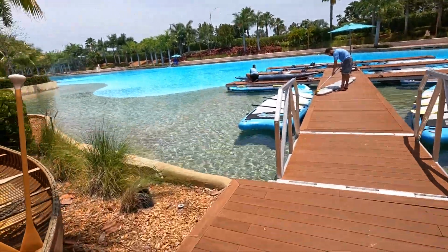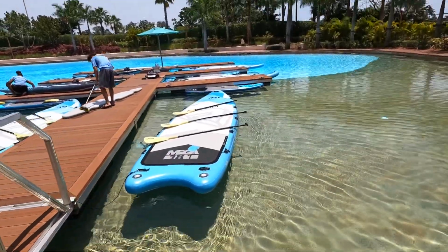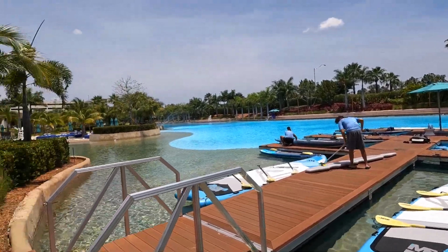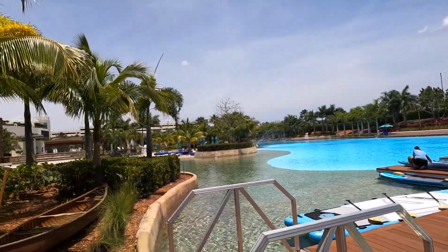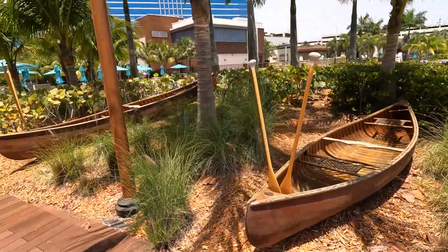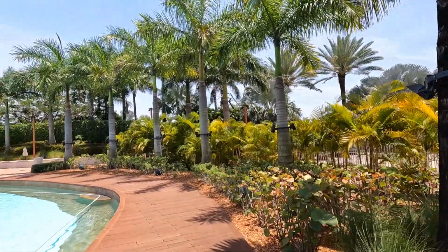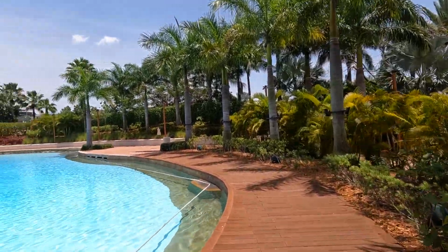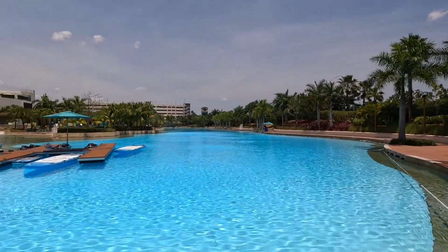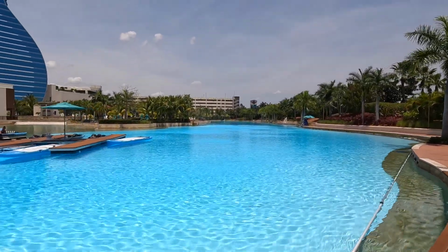So here's the lagoon where you could do water sports, paddle boards. That's a mega paddle board. And then little inflatable kayaks and things like that. But the lagoon goes way back there. And they got these canoes too. Awesome. It's a lot of pretty landscaping and tropical feel back here in the back of the lagoon. You can see how big the lagoon is and the big Hard Rock sign and covered parking garage back there.